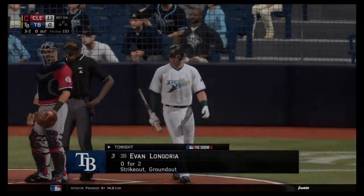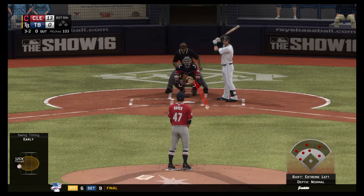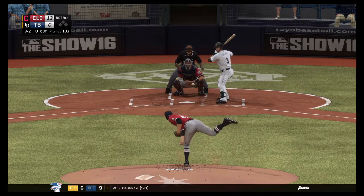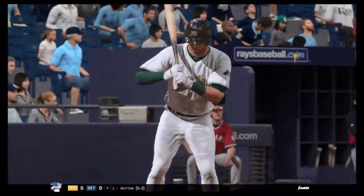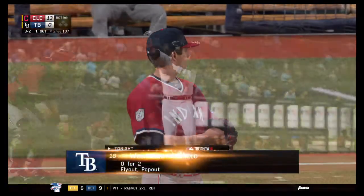Evan Longoria will stand in now to begin their half of the ninth in a game that was decided long ago. Yeah, this is mop-up time out there right now. But hey, these at-bats still count against your batting average, so you can't go up there and just mail it in. You've got to see this through right to the end of the game.